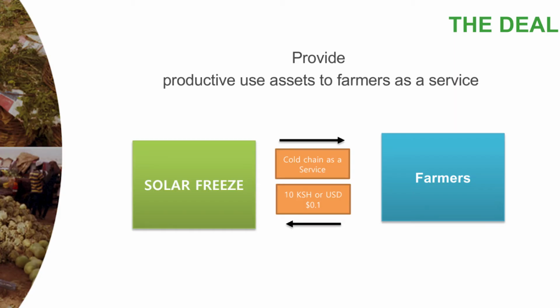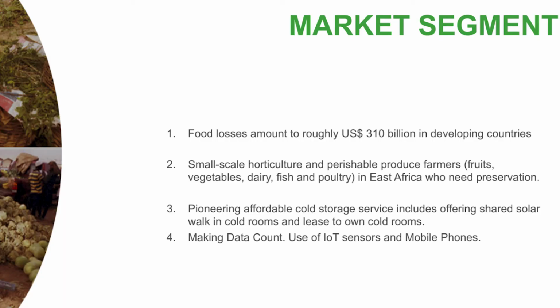So what Solar Freeze does is provide a simple but effective walk-in cold storage for them. They pay as little as 10 Kenya shillings, which is like 0.1 US cents, to store their produce and also prevent post-harvest loss. The problem is really huge in Africa, as you're aware. If you go to a lot of small-scale farms, every season you see that the waste they have is really huge, as well as in the urban markets. The World Bank, as well as the FAO, estimates that it's a $310 billion problem, where 40 to 50% of produce goes to waste.